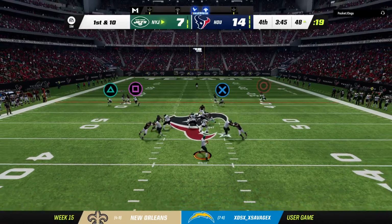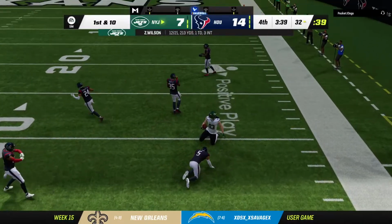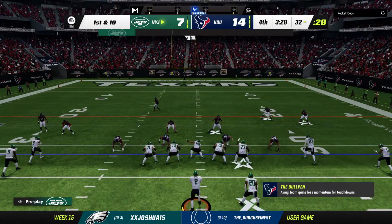On 1st and 10, it's Wilson. Able to complete this one to Tyler Conklin. And he'll wind up getting this to the 32. A play that started at the 16, and that's how many yards they get. First down.